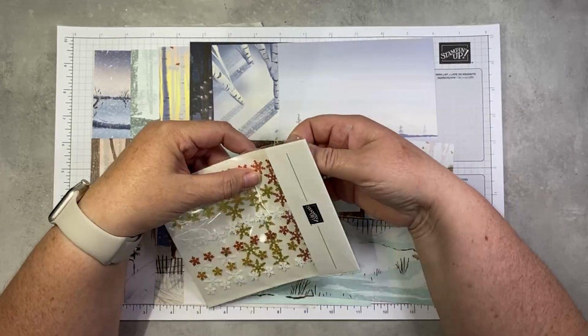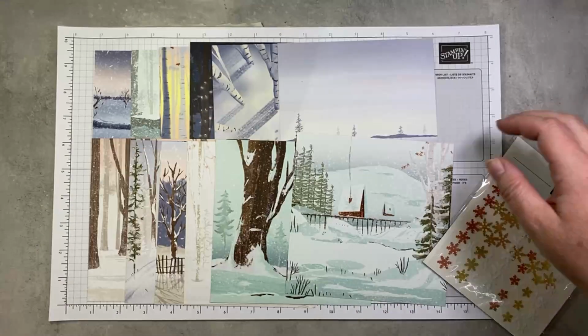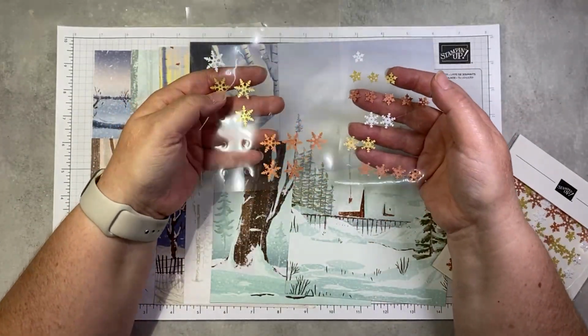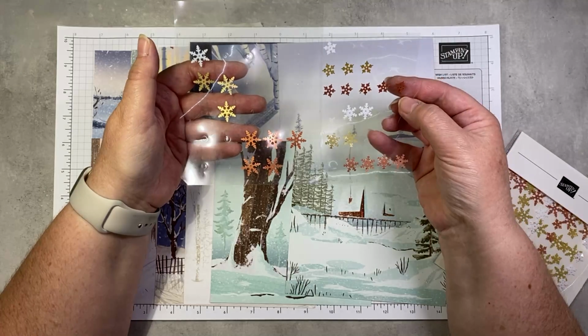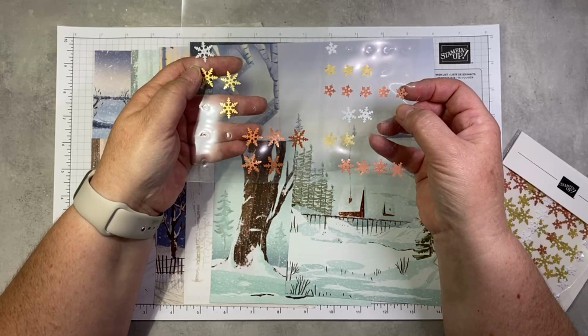They're actually 2 sheets. I'm going to open this one up. Well, I'll show you what I have left of my package. There's not much left. So we have a whole sheet of large, and then a smaller sheet that has medium and small. And they come in this sort of metallic copper, the gold, and the white.